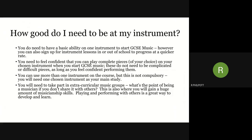Okay, so what's the point of being a musician if you don't share it with others? This is also where you'll gain a huge amount of musicianship skills. Playing and performing with others is a great way to develop and learn.